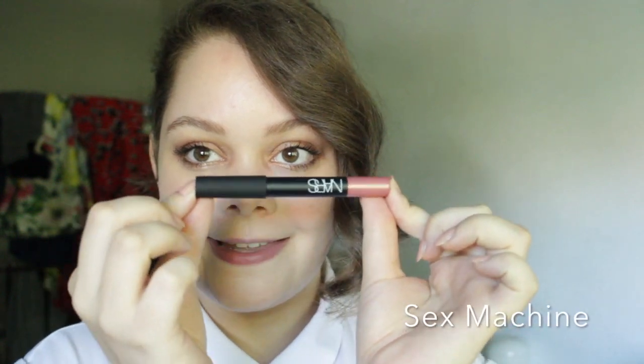So I thought I'd show you how all of the shades look on my lips and do a similar thing to the one I did with the Charlotte Tilbury luxury lipstick wardrobe. I hope that is something you will like to see. So let's get started. The first shade I'm having here is called Sex Machine. This is how it looks.